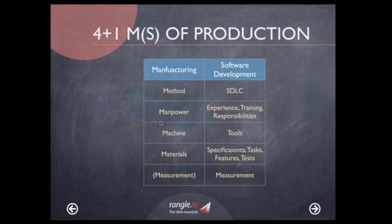The materials you use are your specifications, your tasks, your features, your tests. That becomes another part of the process, and then the measurement. Like, are you improving? What's your level of errors, and what needs to be done next from a continuous improvement perspective?